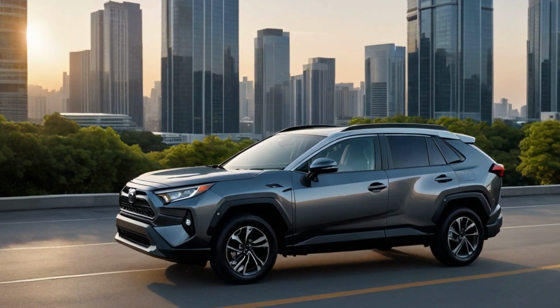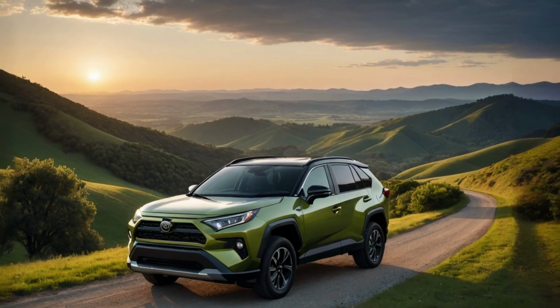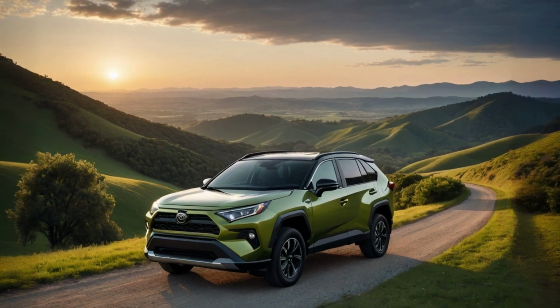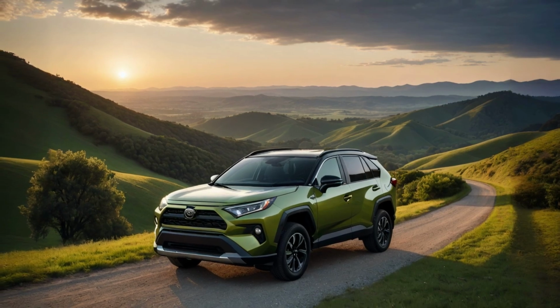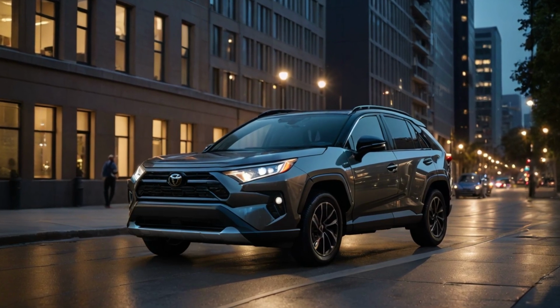The vehicle also features a host of driver assistance technologies, such as adaptive cruise control, lane keeping assist, and a 360-degree camera system. Safety is further enhanced with Toyota's signature Safety Sense 3.0, which includes pre-collision detection and pedestrian detection.